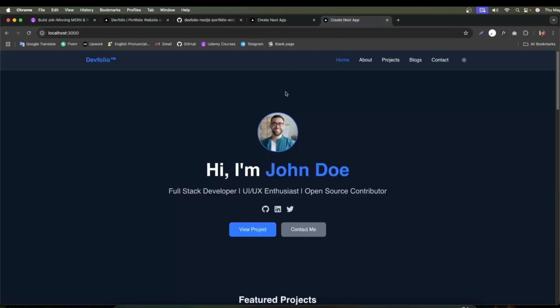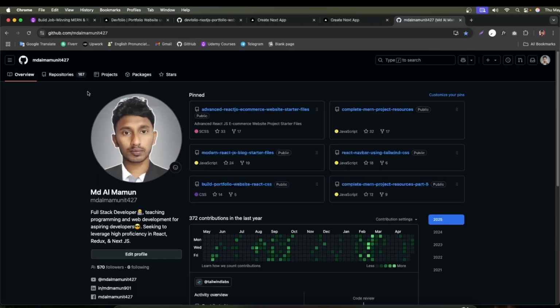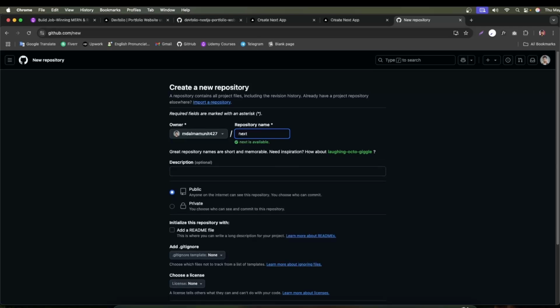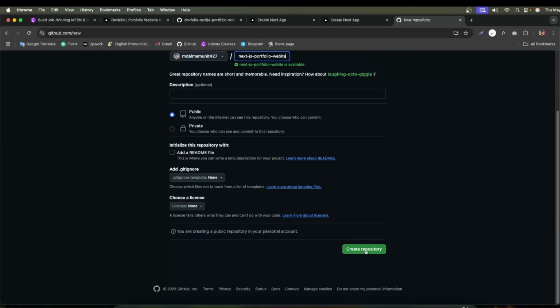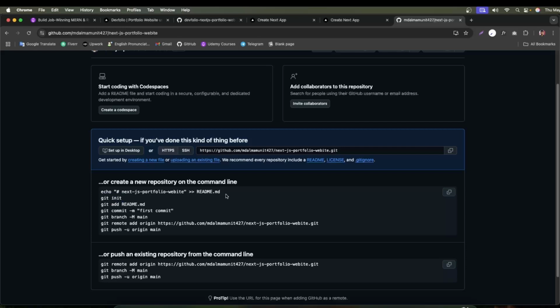Okay, so now how to deploy this project? To deploy this project, you will go to GitHub. Then just sign into GitHub, and you will create a new repository by clicking this plus icon. Click new repository, and then here you can define a project name. So it's a Next.js portfolio website, so we'll simply define Next.js portfolio website. Okay, and after that, from the new repository, we'll have to run all of these commands.